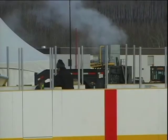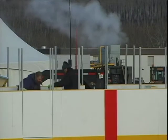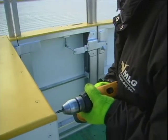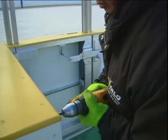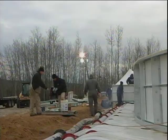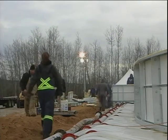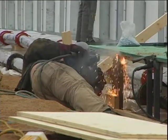It's almost like painting a house. 75% of the work is the preparation. Making the ice is the easy part. It's prepping that field and getting it flat and doing all the work that's going on right now. It's taken a lot of hard work transforming this field, from skinning the field to level, to bringing truckloads of sand, and eventually building the rink and bleachers itself.